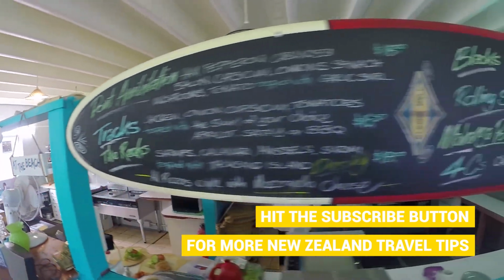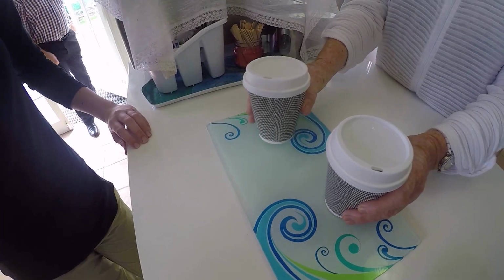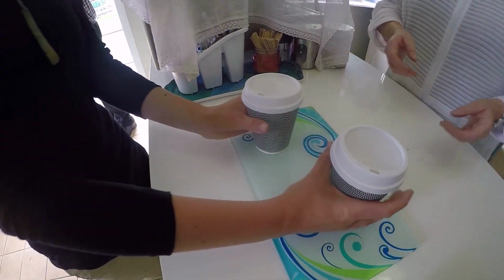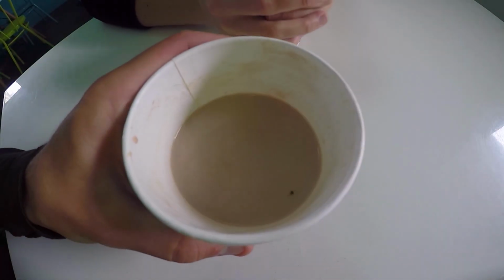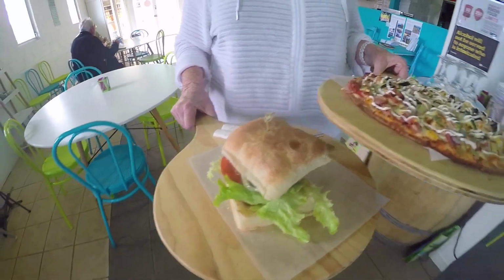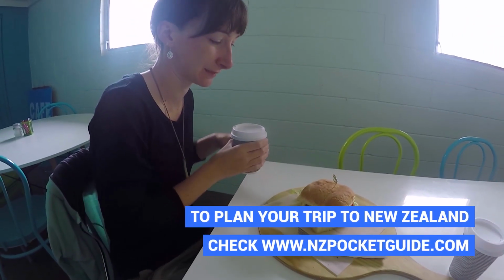Anyway, there is heaps of awesome food on the menu. Laura is taking herself a steak sandwich and I'm getting one of the pizzas, because you know what? Every single pizza in this cafe is named after one of the local surf breaks. Mine is called Annihilation Point. And as soon as we finish our hot chocolate, well-deserved hot chocolate if I may say, the food arrives.